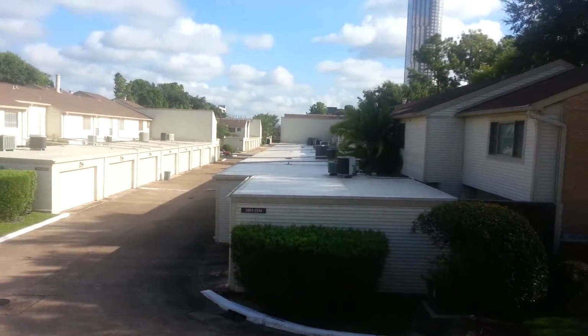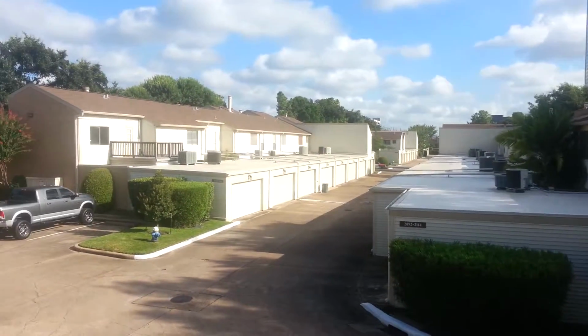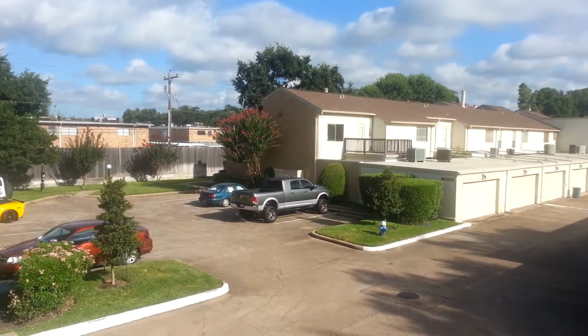Yeah, it looks nice in here. It looks pretty nice. Kind of vegetation and all.